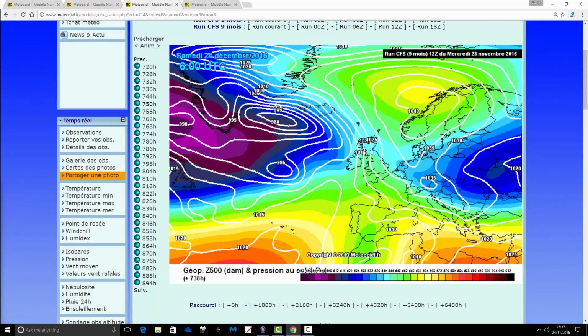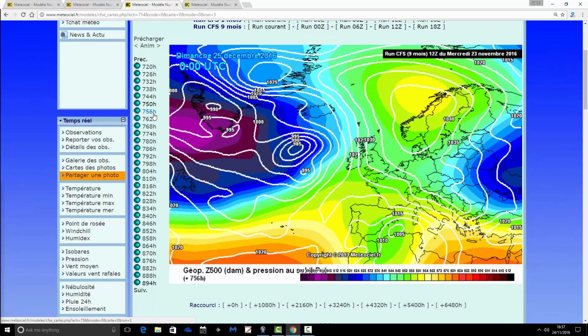Still cold, bringing in the wind more from the southeast now, but it's a bitterly cold wind and low pressure's trying to come in off the Atlantic. So you could have snow showers in the east. There's a weather front coming into the west, probably turning to snow on the western side of the country through the course of Christmas Eve.